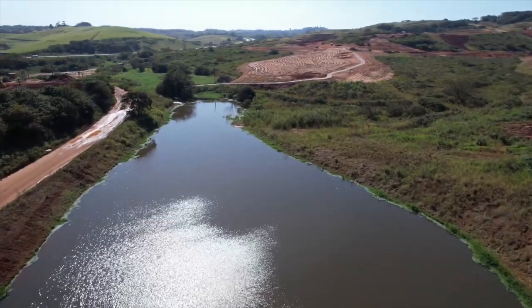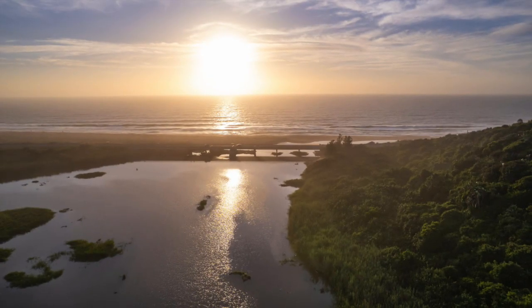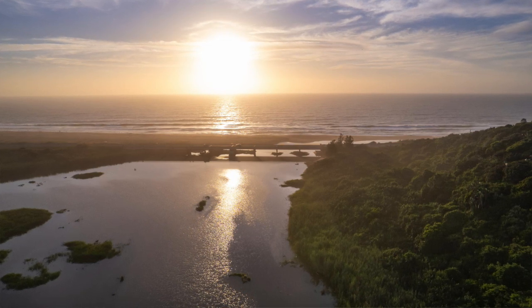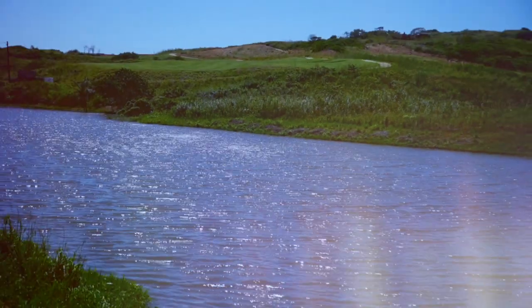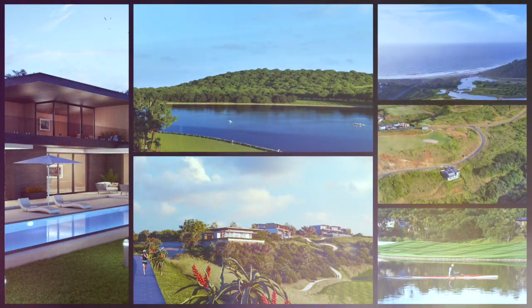By the end of 2024, both lakes are set to be completed, anchoring the focal point of the Zimbali Lakes landscape. There's no other estate that has got this along the coastline of South Africa. This is something very unusual, unique, and certainly adds massive value to this estate. The future of luxury eco-estate living is here. Zimbali Lakes 2024.